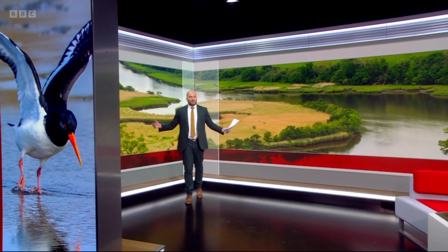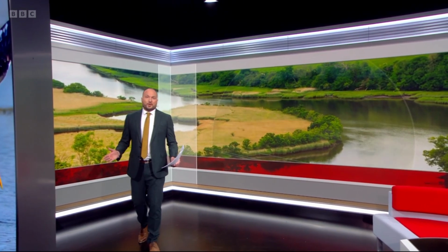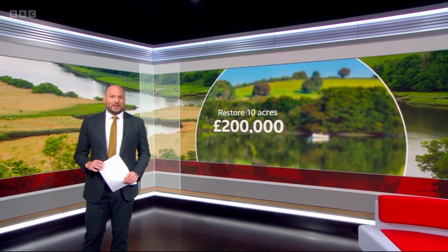Trip to the River Dart, where conservationists are hoping to turn the tide on salt marsh decline. The £200,000 project is designed to restore around 10 acres of marsh. So what's the big deal?